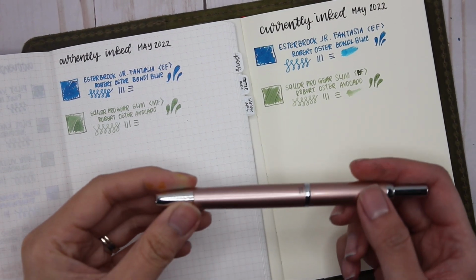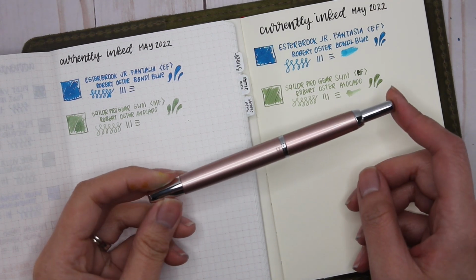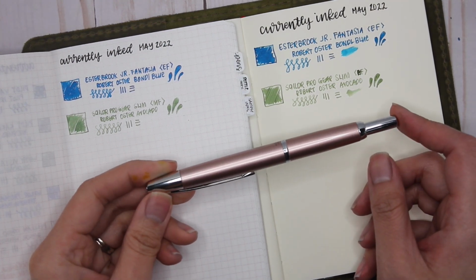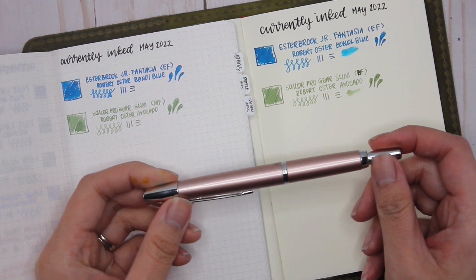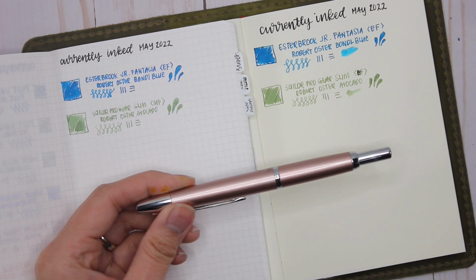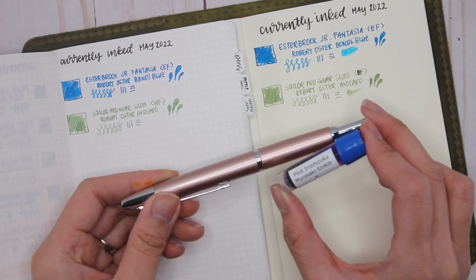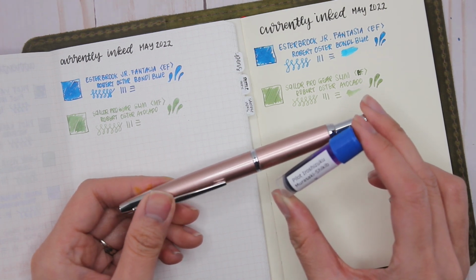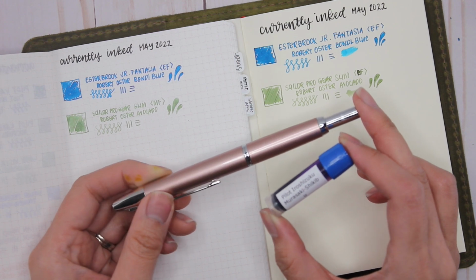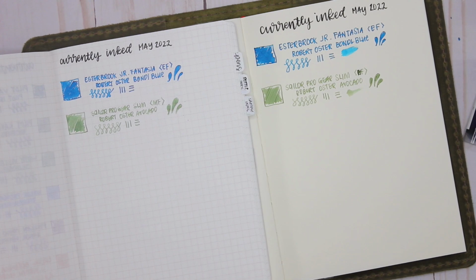The next pen that I have inked is my Pilot Vanishing Point Decimo in the champagne color, and this was the first gold nib that I ever purchased for my collection, and I absolutely love it. And it is currently inked up with Pilot Iroshizuku Murasaki Shikibu. I don't know if I'm saying that right, but I'm actually really excited to use this purple. I was originally going to ink it up with Yamabudo, but I'm like, nah, I want to use that with something else. So excited for this.